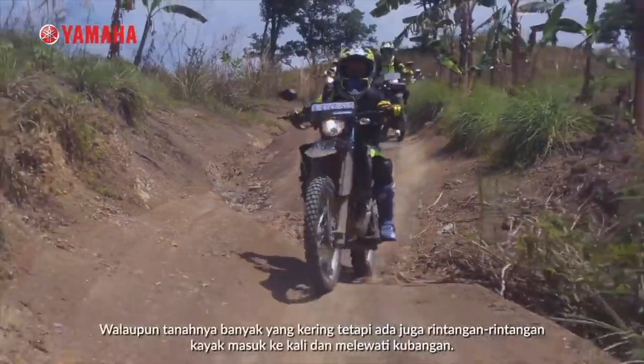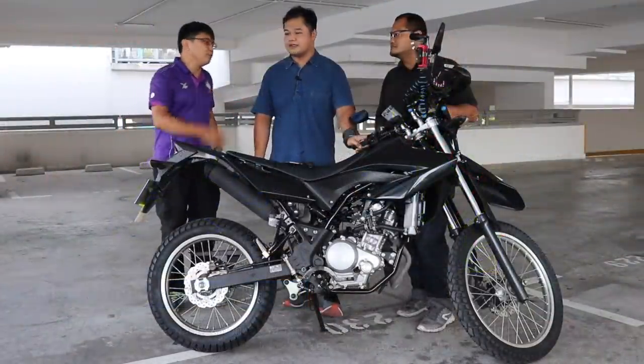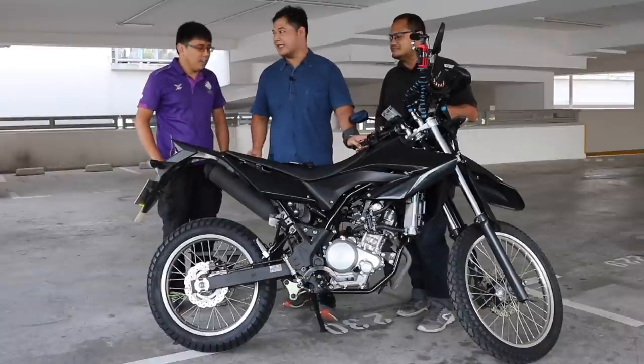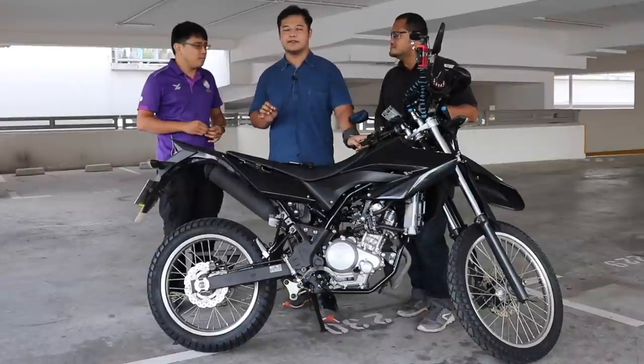So fuel consumption, and how far can you go on a full tank? The tank is actually quite small, 8 liters, 8.1 liters. 2 liters is the reserve, if I'm not wrong.